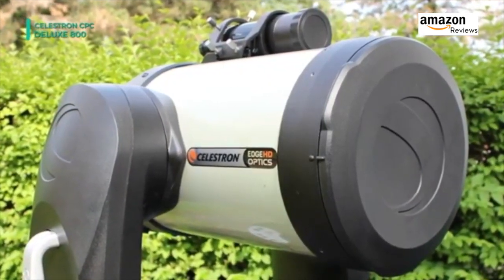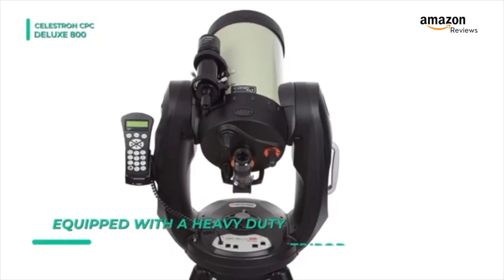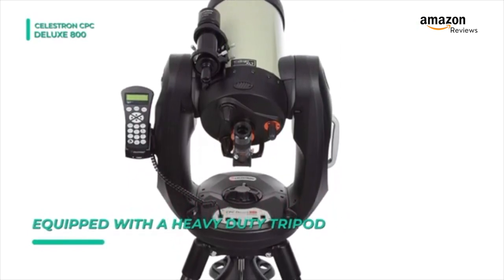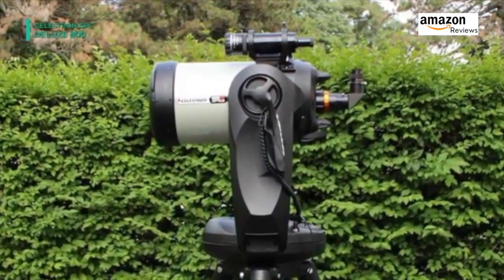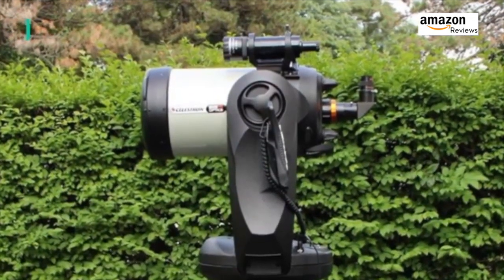Its motorized dual fork mount has dual-axis servo motors that provide precision movements. Plus, it has an integrated 48-channel GPS receiver that sends information to the hand controller, requiring limited input from the user. This telescope uses a heavy-duty stainless steel tripod to help limit vibrations to ensure clear resolution during observation or imaging sessions.